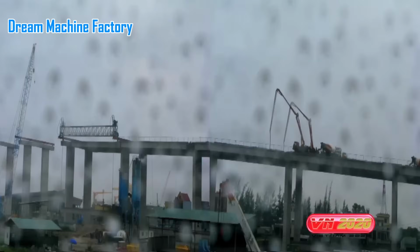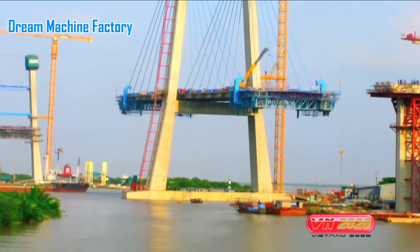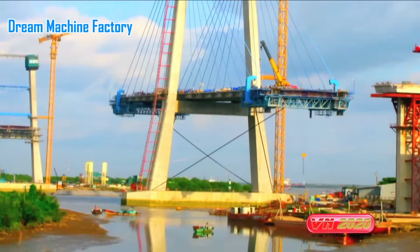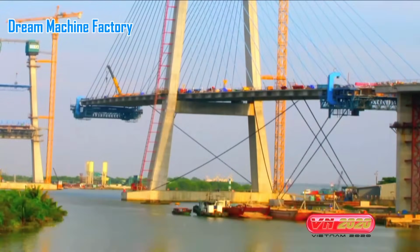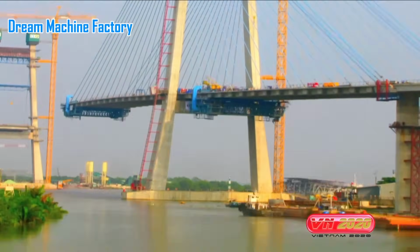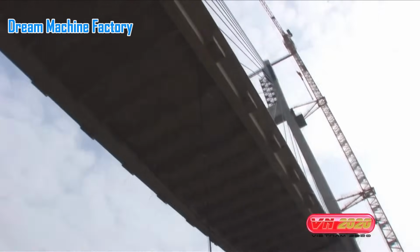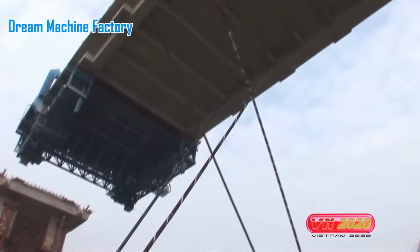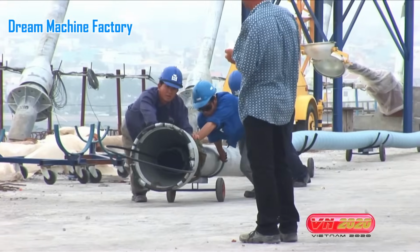It was designed and constructed by the international consortium BBHI, consisting of Germany's Bilfinger Berger Civil, and the Australian company Baulderstone Hornibrook. Drawing on their extensive experience in cable-stayed bridge construction, including projects like the Anzac Bridge in Sydney and the Centennial Bridge across the Panama Canal, BBHI completed the Phu My Bridge ahead of schedule and within budget, a remarkable feat in large-scale engineering.